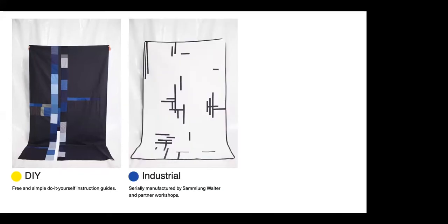And in the industrial variation, we develop the product by evolving certain standards or rules that enable us to realize a serial production. So for industrial products, the standards or rules we set are, for example, simplicity, clarity, and of course, affordability that guides the manufacturing processes.